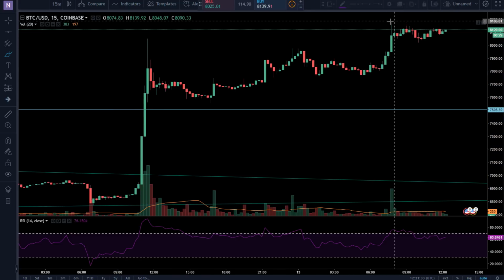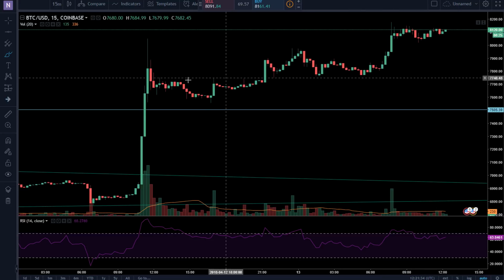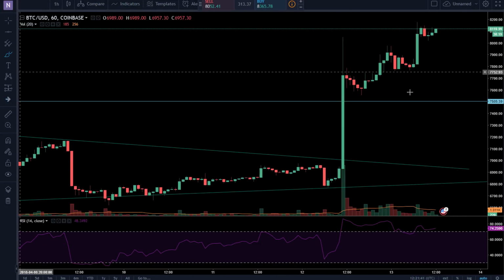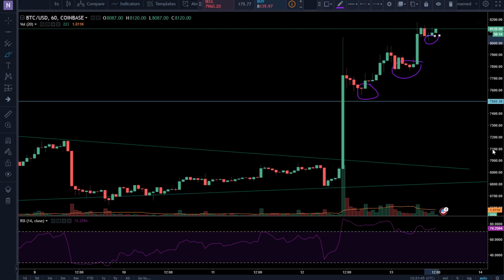And so when we didn't get that and instead we saw these wicks, it essentially indicated a good time to sell. One thing I'll also point out is, let me jump back to the hourly. I think you'll be able to see this best here. We were making higher lows, a higher low here, higher low here, higher low here. And if you look at the RSI, we were actually downtrending.